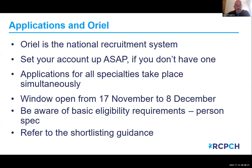So if you're not already signed up to Oriel, do it as soon as possible. It is clunky and quite unforgiving, but saves all of the data. And the key thing is that, I can't remember what the date is for your final application, make sure you hand in at least 2 days before to allow for computer problems, IT problems, because if you leave it to the last minute, and your application form doesn't get in until 10 seconds after the closing time, your form won't be counted.